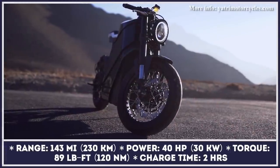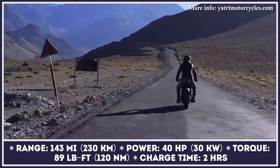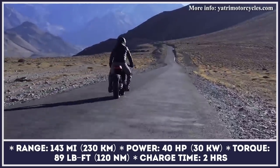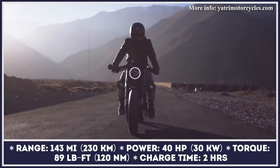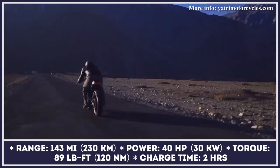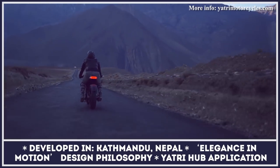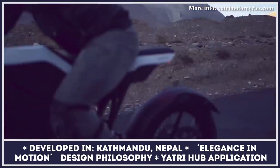Nepal's first electric motorcycle has been developed by the Yatri motorcycle startup that was founded in 2017. The Project Zero was inspired by the looks of the 1960s cafe racers and follows the in-house developed elegance in motion design philosophy. The motorcycle offers 143 miles of range and is driven by a 40 horsepower motor.